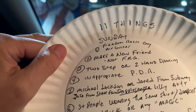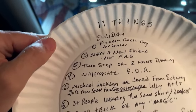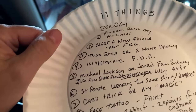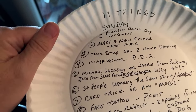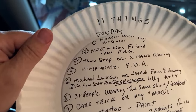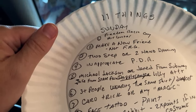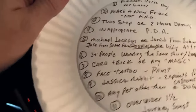Number four is inappropriate public displays of affection. So PDAs, any kind of inappropriate PDA. Number five, we have to look for doppelgangers of either Michael Jackson, Jared from Subway, Jake from State Farm, or Lily from AT&T. Any of those four doppelgangers will be getting points for number five. Number six is 3+ people wearing the same shirt or jacket.